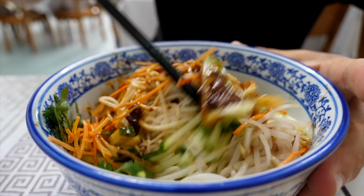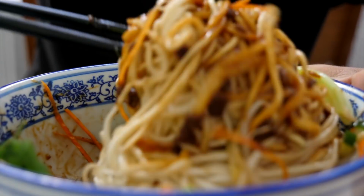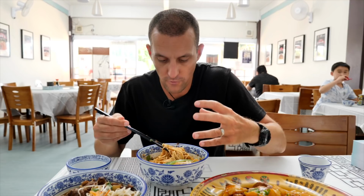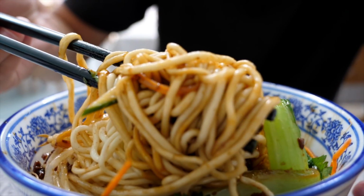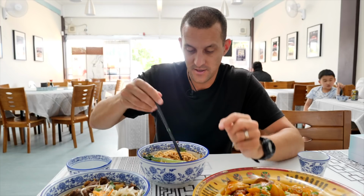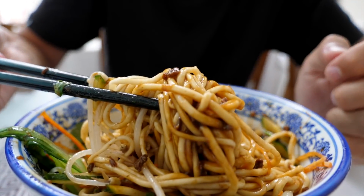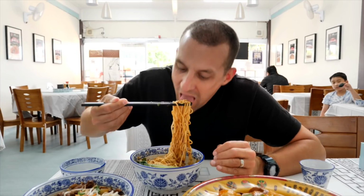I've given the Lanzhou soybean paste noodles a huge mix-up. So this dish celebrates the noodles, I think, because toppings-wise, it's not overly packed. There's some cucumber, some carrot, some bean sprouts, and then you've got this soybean paste in there with a little bit of pork mince, and that is immensely salty, but in a very good way. But because of that, you've got to mix it all through. So you end up with a lot of noodles thinly coated in that sauce.